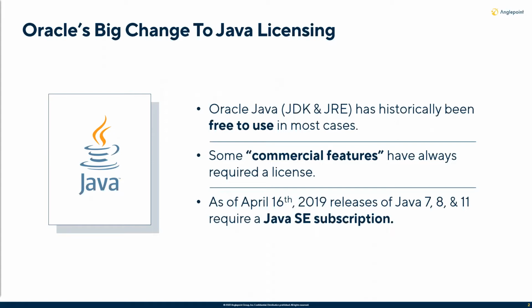But according to Oracle's 2019 announcement, all versions and releases of Java on or after April 16th, 2019 would require a Java SE subscription. So these are no longer perpetual licenses like you could historically purchase. This is an annual subscription that customers would need to purchase in order to have versions of Java 7, 8, and 11 released on or after April 16th, 2019, installed in their environments.